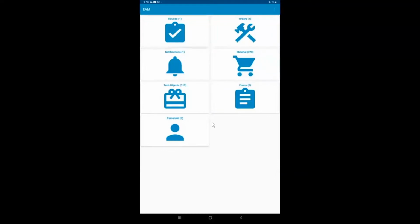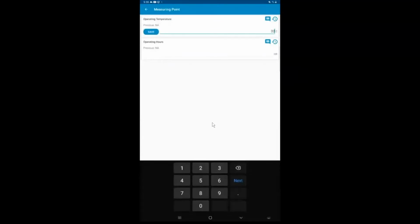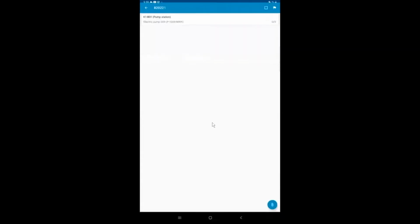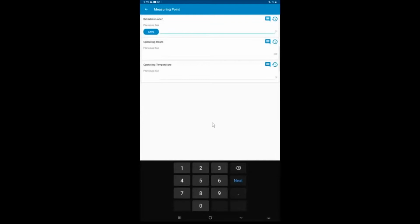inspections. We have the rounds functionality, wherein you can do your daily operator rounds, and capture some KPIs on equipment in the field. For example, the operating temperature can be 32 degrees, and the operating hours, you can say 100. And I can save it. And then another one here, operating hours 21. The measuring points can be captured.